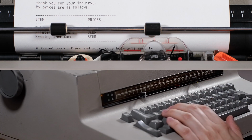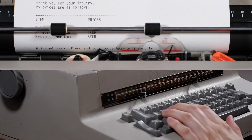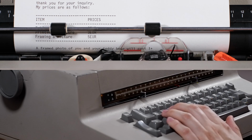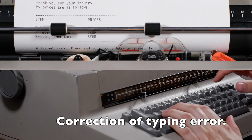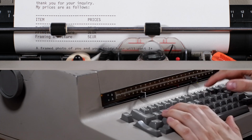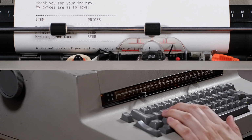The big feature of the Series 2 was the ability to correct typing errors. To do this, one has to press the correction key below the right shift key and press the character one wishes to remove from the page. The machine will print the same character, but this time does not strike on the ribbon, but instead onto a roll of lift-off tape.